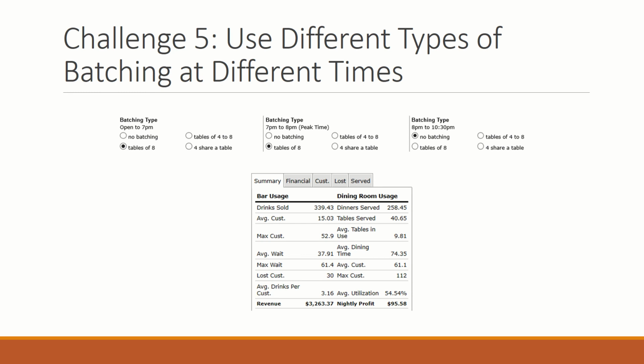The fifth challenge was to use different types of batching at different times, and here I realized that there is no need for batching in the post-peak, to give the customers more flexibility. This is related to the point of giving more time to the customers to have dinner in the post-peak, because we're giving a better experience for the clients. Without batching, we're also giving more flexibility, and the chefs have more time to cook in front of them, so they might enjoy the experience more.